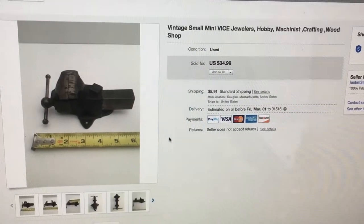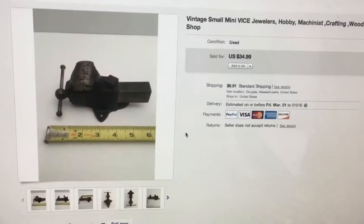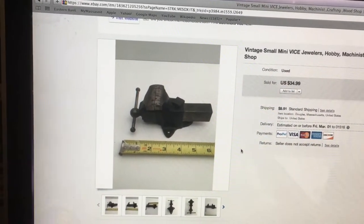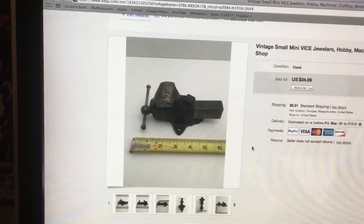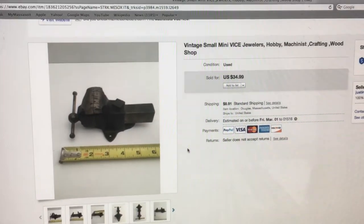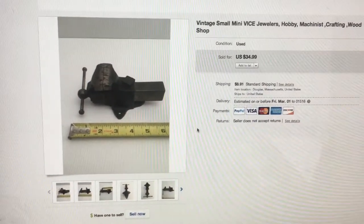This next item is a little mini jeweler's vise. I got this at an estate sale. This sold fast. Had it for $35.99. Sold asking. I paid $2 for it. I listed it that day. It sold that day. So yeah, real quick sale. List it. I think it was gone within a couple hours, and yeah, some good profit on that.